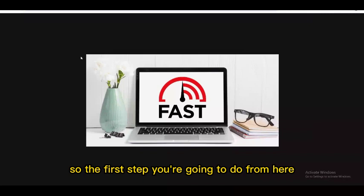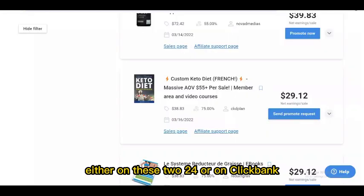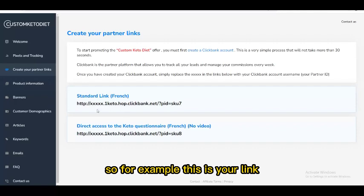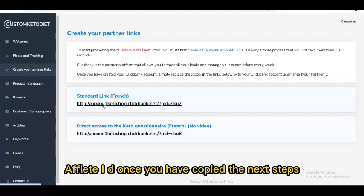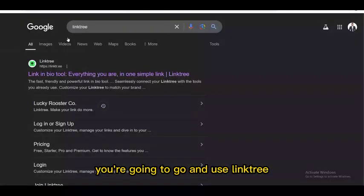So the first step we are going to do from here is go to the affiliate marketplace, either on Digistore24 or on Clickbank. You're going to look for your offer and get your link. So for example, this is your link. You're going to copy this link, and you're going to change this XXX to your Clickbank affiliate ID. Once you have copied, the next step is you're going to create a landing page, and to do that, we are going to use Linktree.